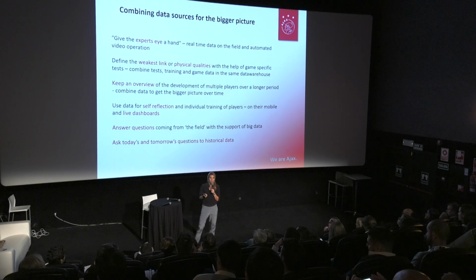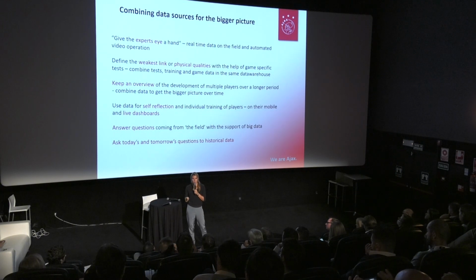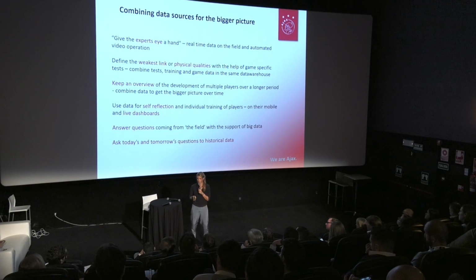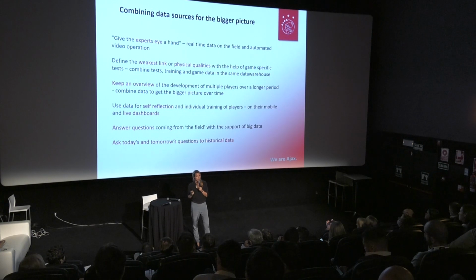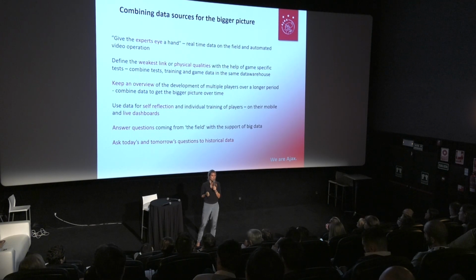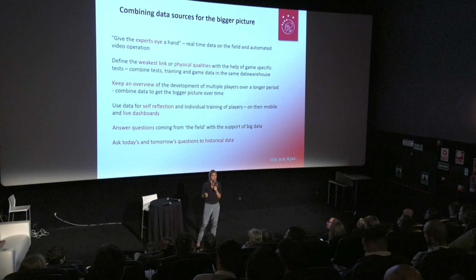We want to use it for self-reflection, so get it into their phones, as well as using live dashboards in the training and in the dressing rooms. And of course, we want to answer the questions that come from the field. And we do this with the support of big data. And then most important, and this is really going to be the take-home message for today, is think about a structure for your data, so you can not only answer today's questions, but also ask today's and tomorrow's questions based on the data that you're collecting now and in the past.